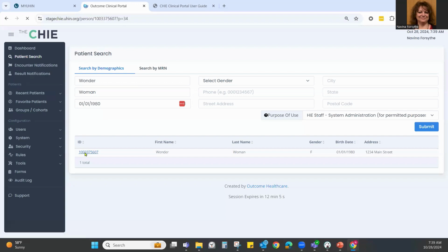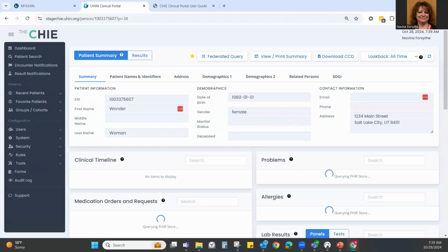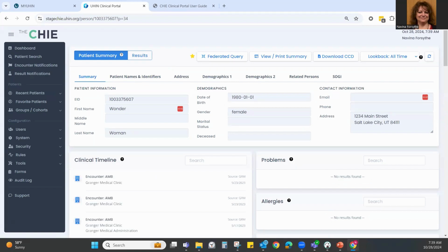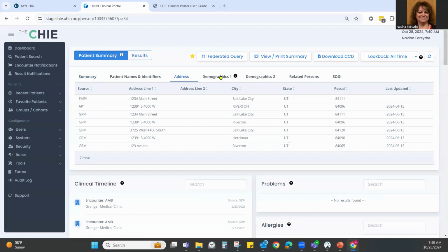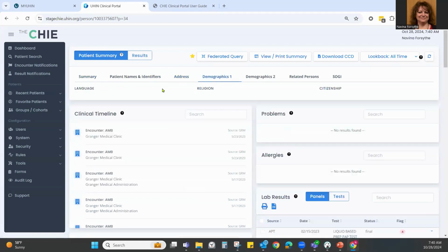So here we will click on the ID, and it will take us to the more detailed patient information. This patient summary provides a view into the data of the selected patient. The top card includes demographic information, such as identifiers and contact information. You can click here to see all the identifiers for the patient from different sources, as well as alias information, a history of addresses from different sources, demographic information such as language, religion, citizenship, birthplace, race, ethnicity, relatives or related persons, sexual orientation, and gender identity. This information will be populated if it has been provided to us.